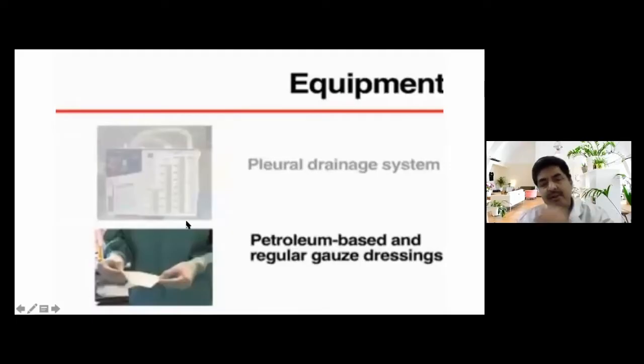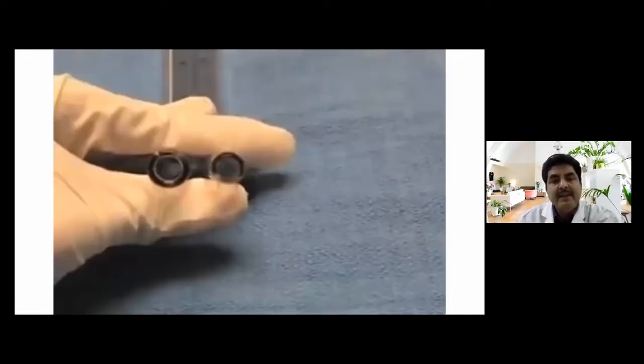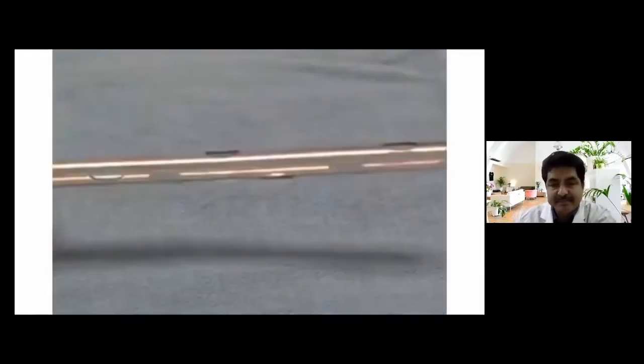And next, during the drainage system, we need a petroleum-based regular gauze dressing around the tube site. And these are the two tubes. I am trying to show you the luminal diameter of the chest drain. As I told you, 6 to 40 French tube, but for the adult with 20 to 40 we can use. But in our day-to-day practice, we usually prefer 24 to 30. Once the number is increased, the luminal diameter is increased in these cases.